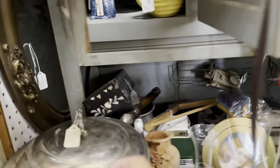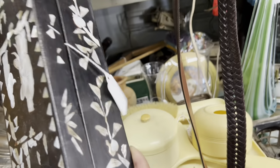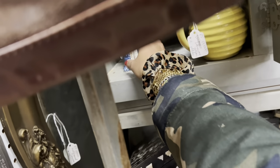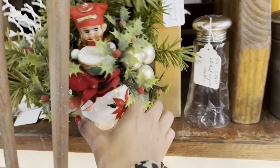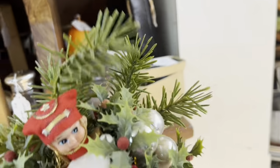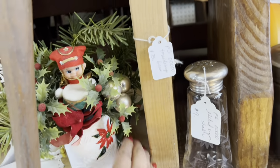And then mother of pearl box here. That's kind of neat. It's not my favorite design though. A little cat thermometer. It's got some damage. Well, look what we have here. Oh, it's got a big chunk missing out of it. I was gonna say it's only $6. Kind of a shipping nightmare, but I would have done it if it wasn't for that chunk missing.